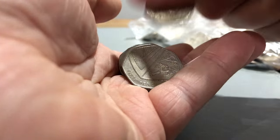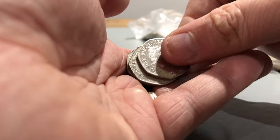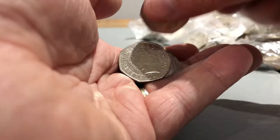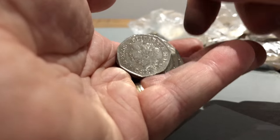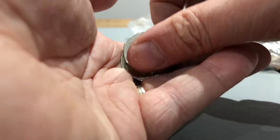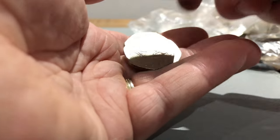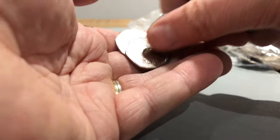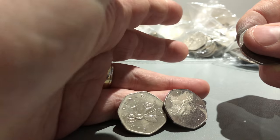Shield. Britannia. Shield. Britannia. Britannia. Nice shiny shield. Britannia. Shield. Britannia. Britannia, Britannia, Britannia, Shield, Britannia. Two Britannias are the last ones.